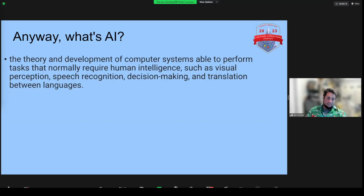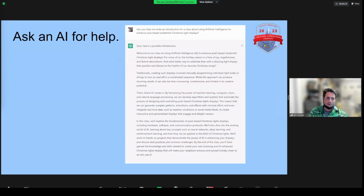Anyway, what is AI? Well, there's your definition from Wikipedia or the internet, but we don't have to do that anymore. Why do we have to go to an encyclopedia for a definition? We can just ask the AI chatbot. So I asked the AI chatbot to write me an introduction about using artificial intelligence to enhance pixel-based residential Christmas light displays, and that's what it came up with.